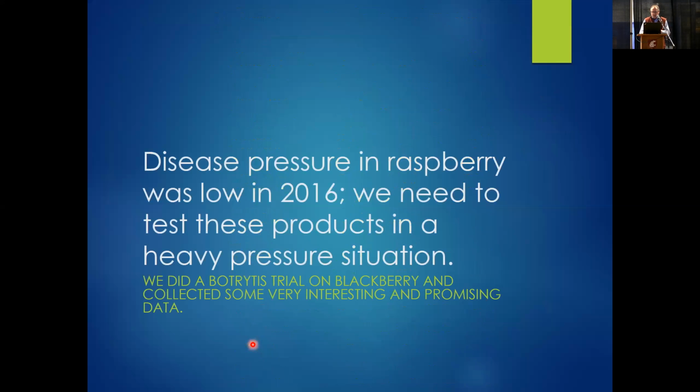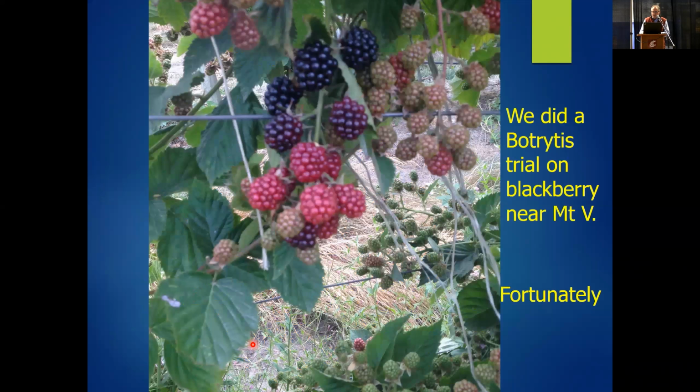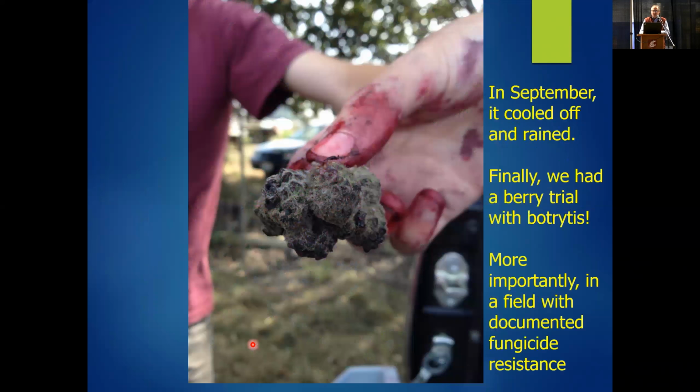Before I get to that, we did a botrytis trial on blackberry. This is near Mount Vernon. We had botrytis in that field. We had a lot of botrytis. And this was a field that had resistance to Pristine, Switch, and Elevate. And interestingly enough, iprodione. So it had resistance.